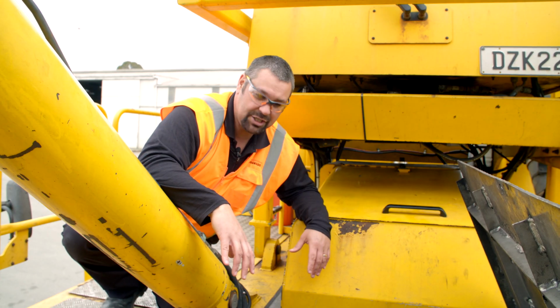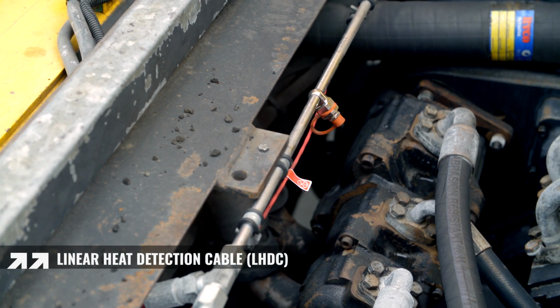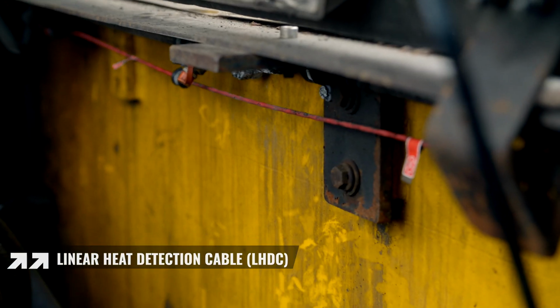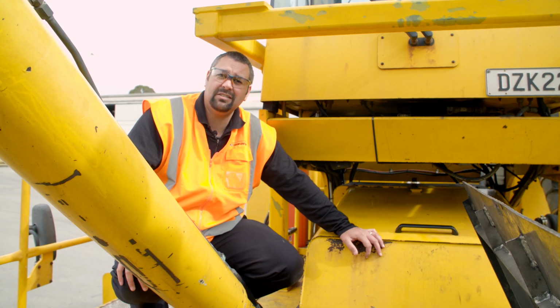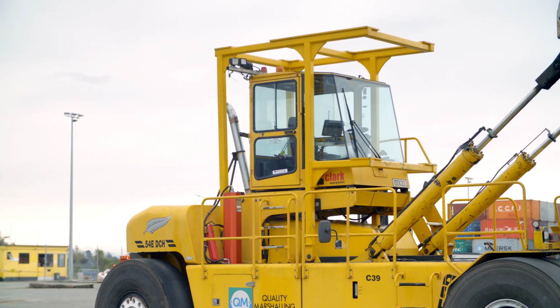So we're up in the engine bay, and we've got the Dafo system installed here. Here we have the wire system, which runs the length of the engine bay. The fire will melt through this, sets off the system. It's hard to believe that just 5 days ago this machine had a fire on it. Here it is, up and running again.